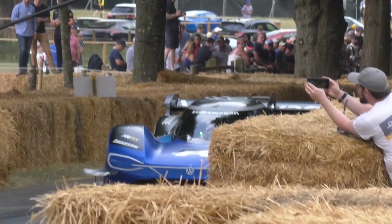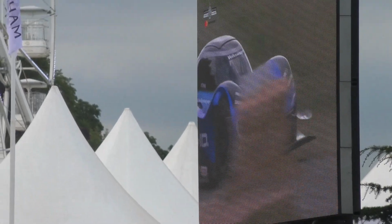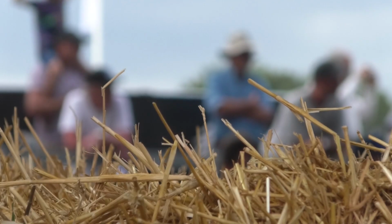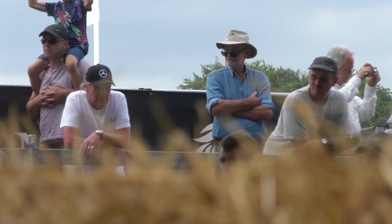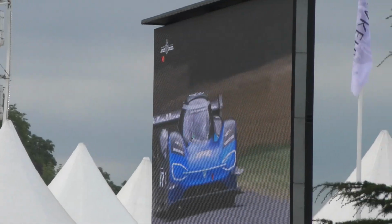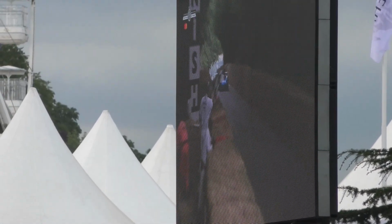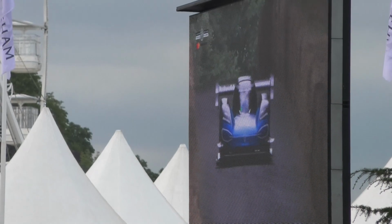Yesterday he did a 41.18. 20 years ago, Nick Heidfeld set a record in a McLaren F1 car of 41.6 seconds to climb the hill. But on Saturday, the record was beaten not once, but twice by Romain Dumas in a Volkswagen IDR. The fastest ever time up the Goodwood Hill.